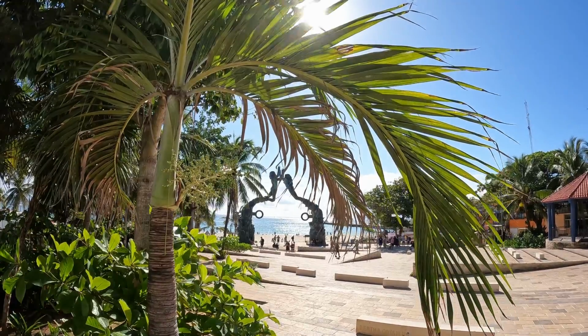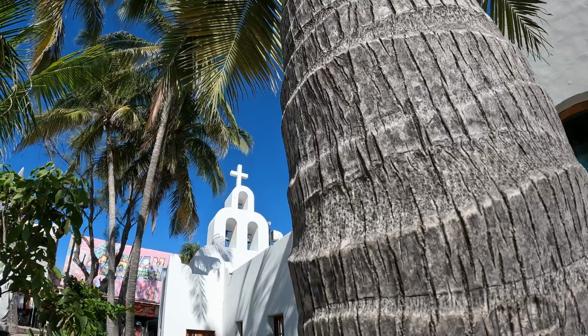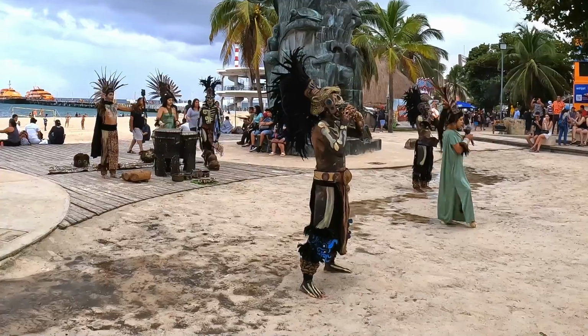So this is the main square in Playa del Carmen, and we're lucky timing-wise that there's a Mayan ceremony on. It looks pretty cool.